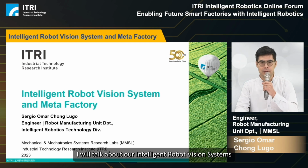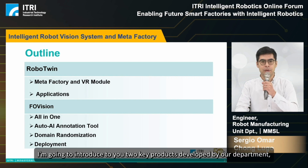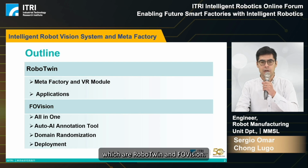Today, I will talk about our intelligent robot vision systems and meta factory developments. I'm going to introduce to you two key products developed by our department, which are RobotTwin and FO Vision.